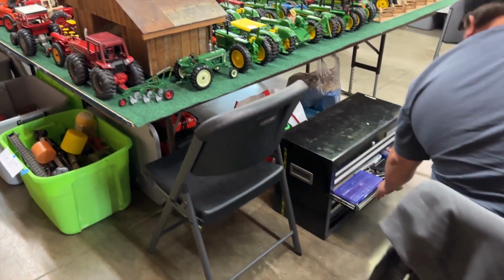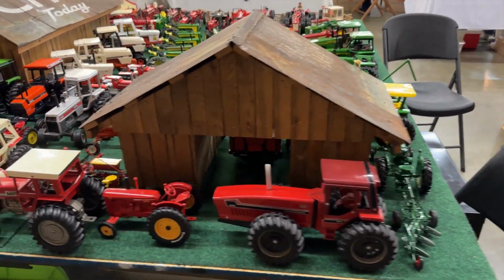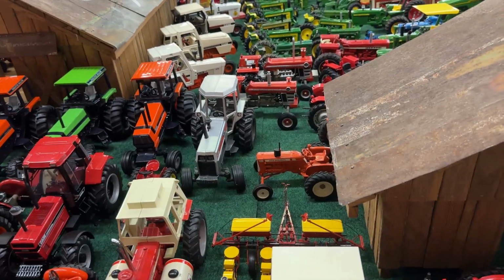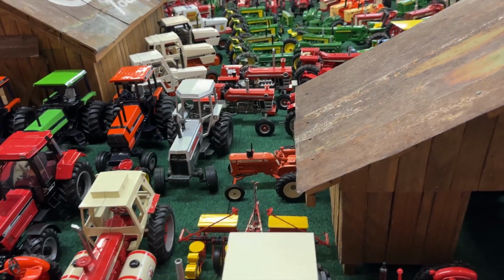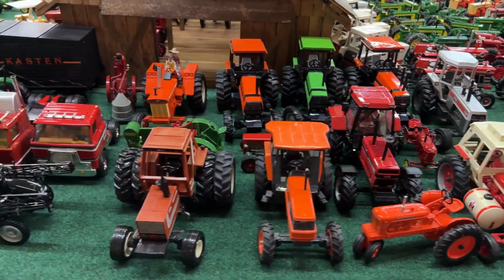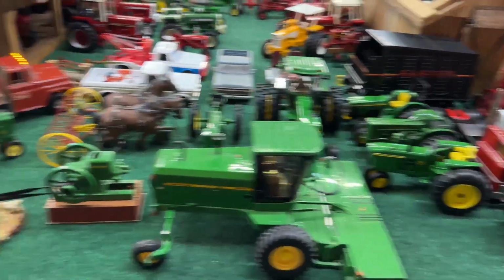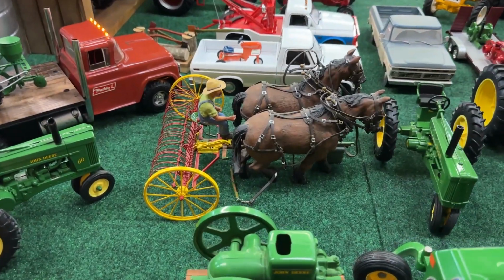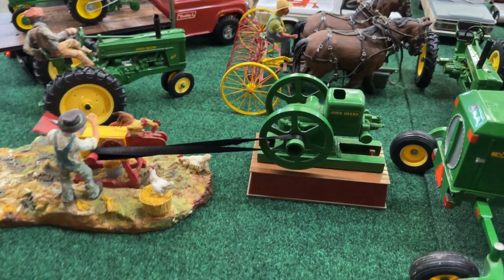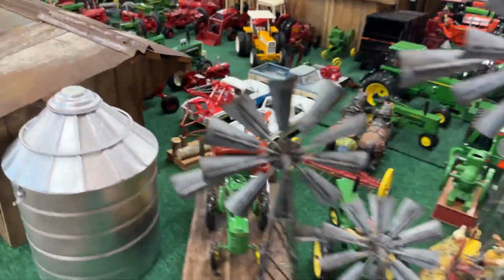And then, now let's come down here to the expansion. Jeez, look at this. Tractors galore. Boyd's Allis's, White farm equipment, White tractors, Massey Ferguson's, Allis's, Case, Allis Chalmers, John Deere, horse-drawn equipment. Yep, that's been made. Corn sheller running off of one-cylinder engine, windmills, you name it, it's here.